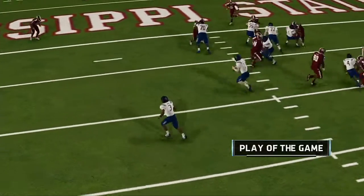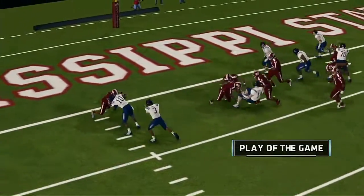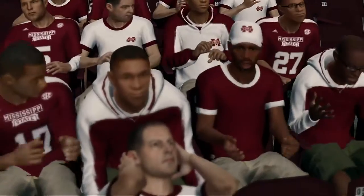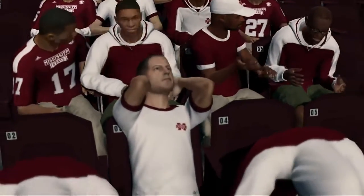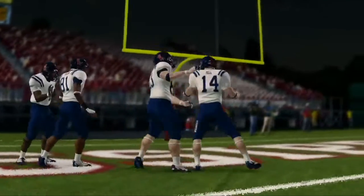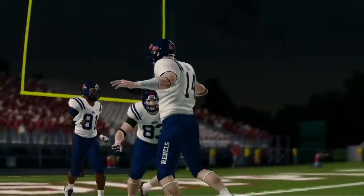As we take a look at the highlights, Kirk, how would you summarize the action in this one? They've talked about the rivalry all week long, and for good reason. We saw the intensity down on the field every play, and it showed us why these teams love to hate each other. It'll be interesting to see how this game carries over the next time they play.